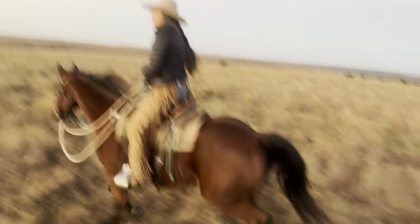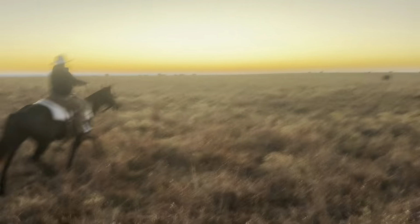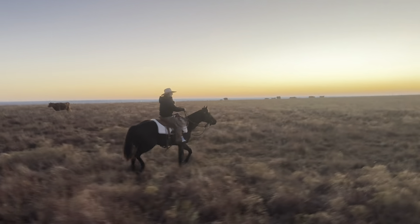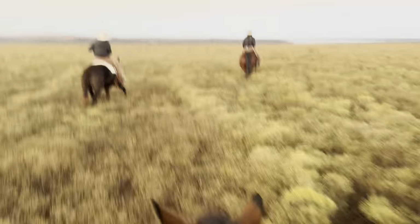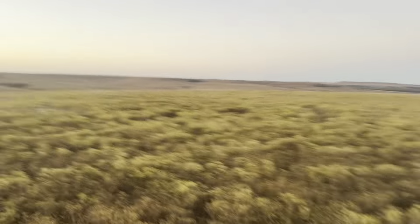Found a few mama cows back there. Picked them up and headed them over to the center bunch where we met Derek and several of the other guys. Bringing them in. It was sure a lot of fun getting to trot along with these gals.